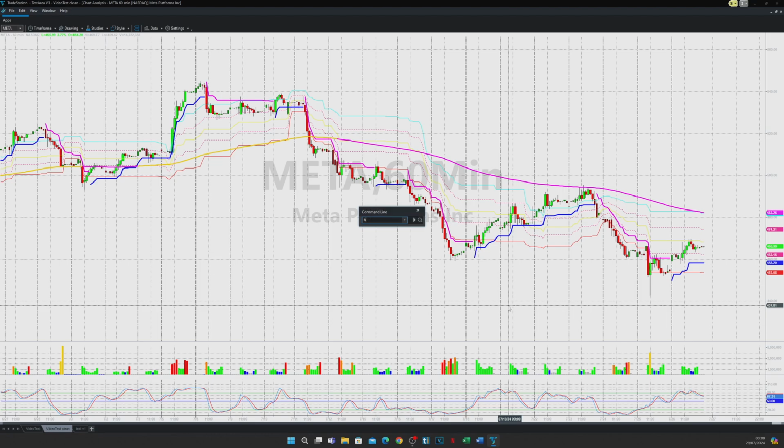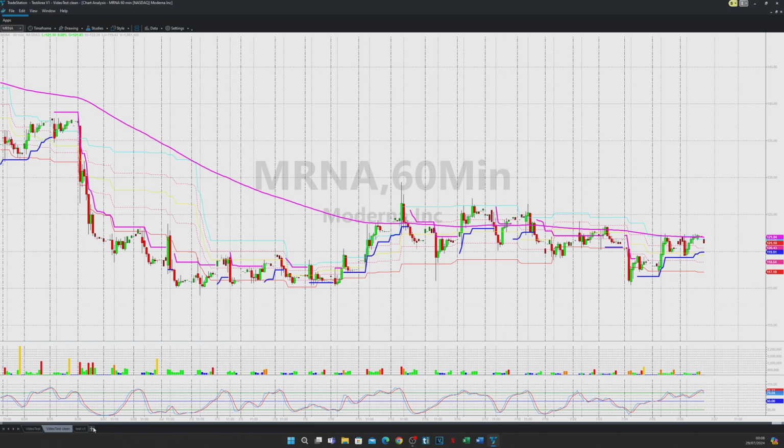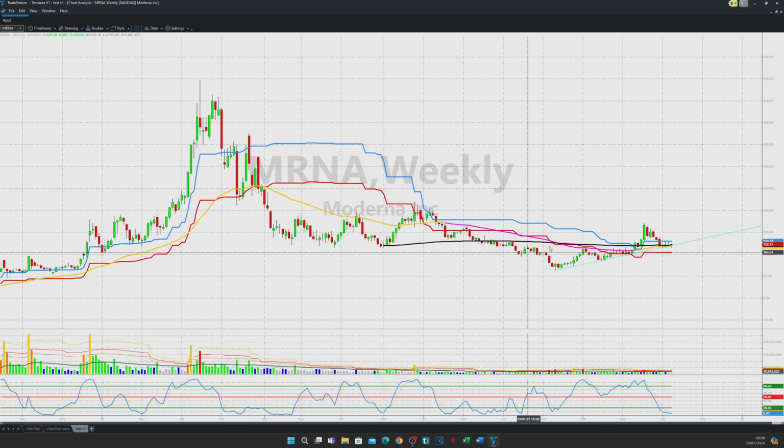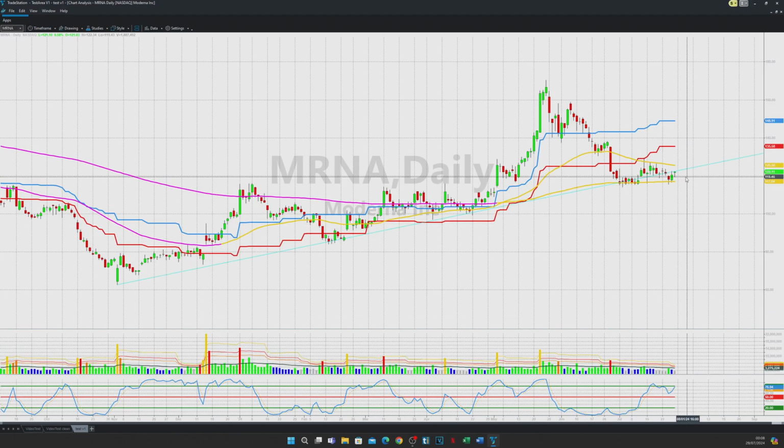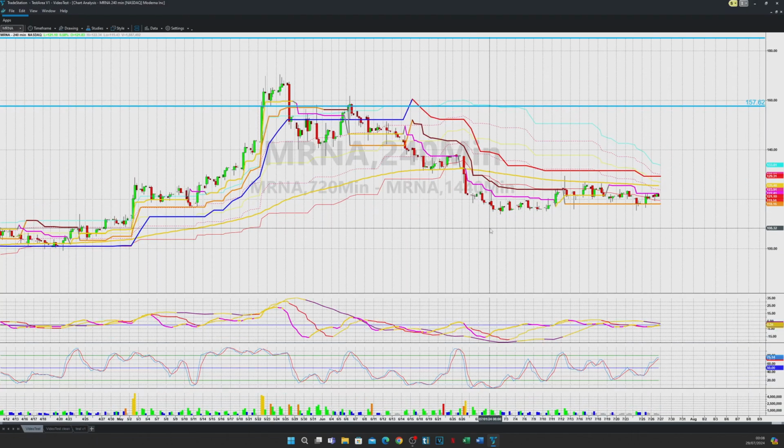If we check mRNA, sorry, mRNA sideways move on the 1-hour chart. You can see it on the weekly. Here it's resting on this trend. I give it here, resting on the 200. So a little bit of rest. Let's see how it reacts to it on the 4-hour chart.